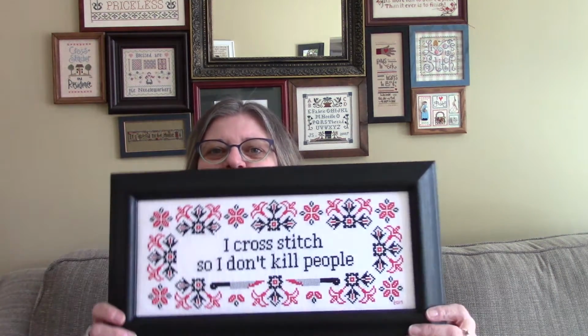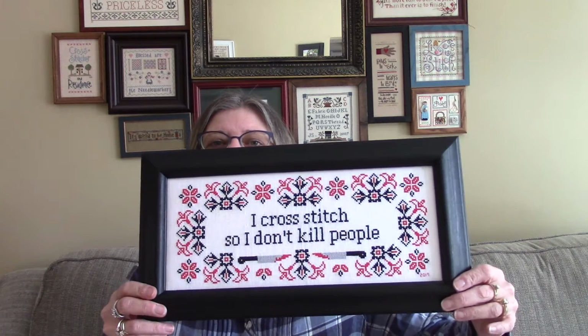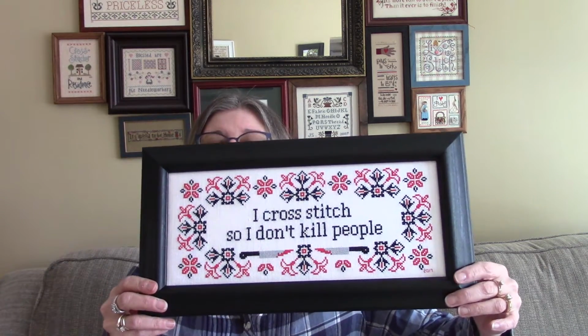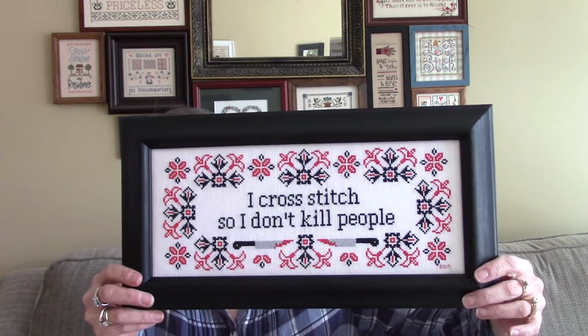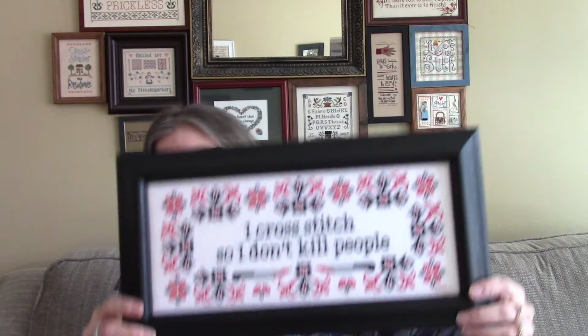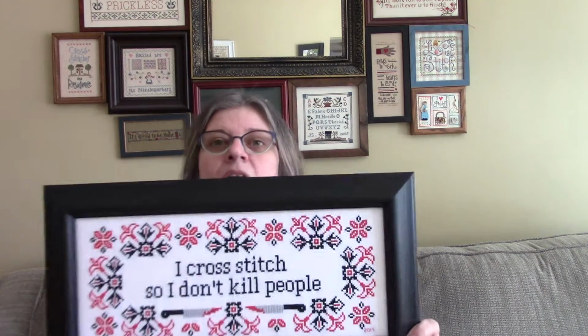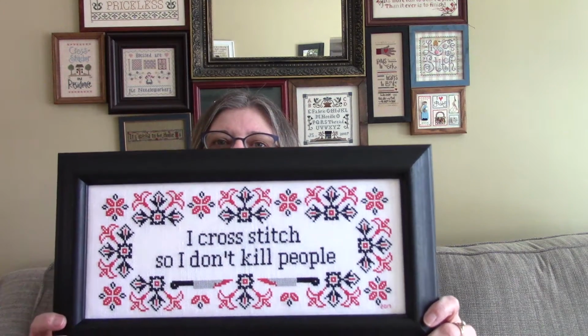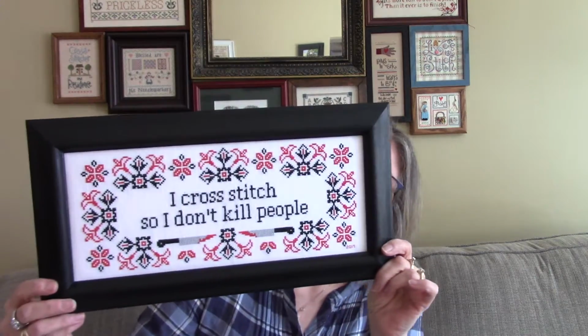I stitched this up as my first finish this year. The frame was in my stash. I know I've talked about this on my Instagram, on my blog. I have a stash of frames. I think I paid $1.91 for this frame from the thrift store. Painted it up black. Worked out just perfect. Gotta say, I love it.